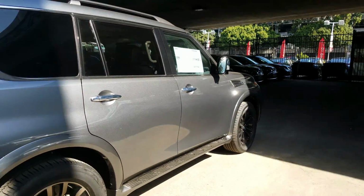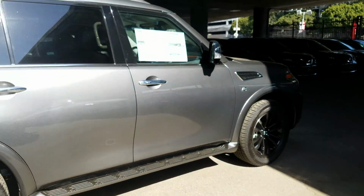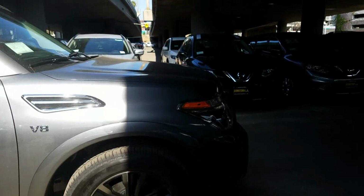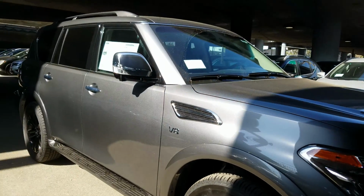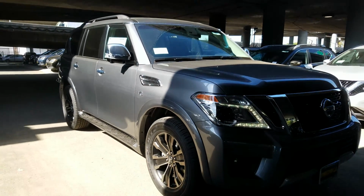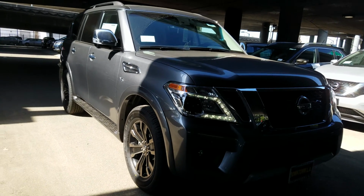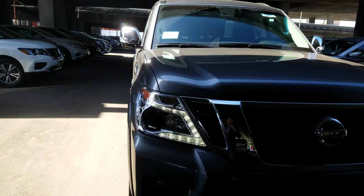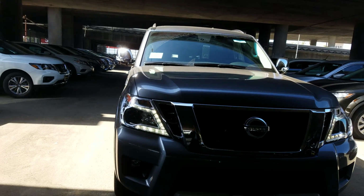As you can see, compared to the previous body style that was a little bit more outdated, now the 2017 model year is a lot fresher, including a lot of technology that we'll get into in just a second. But one of the nice touches that we see here is, of course, these nice LED daytime running lights in the shape of a boomerang.